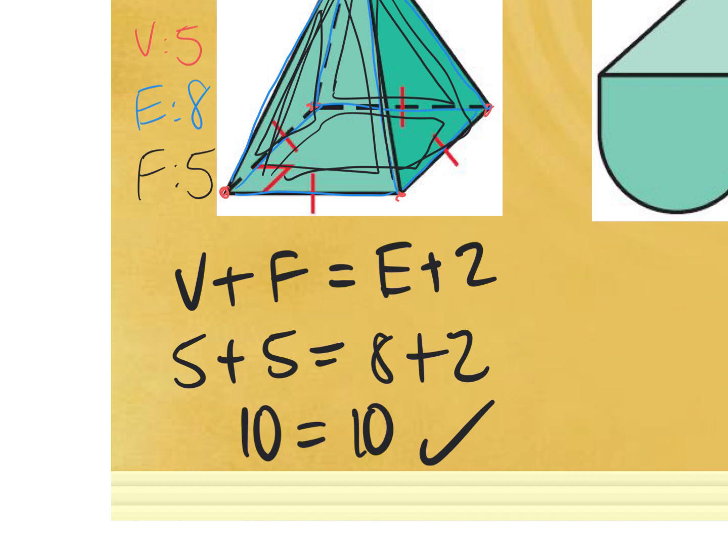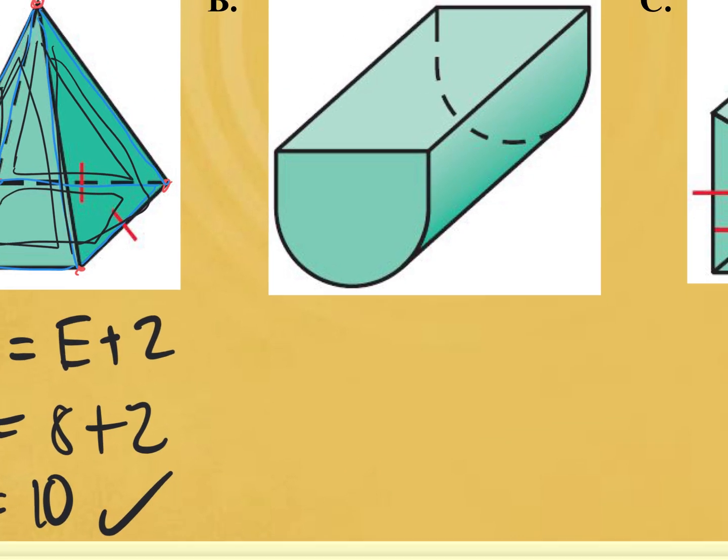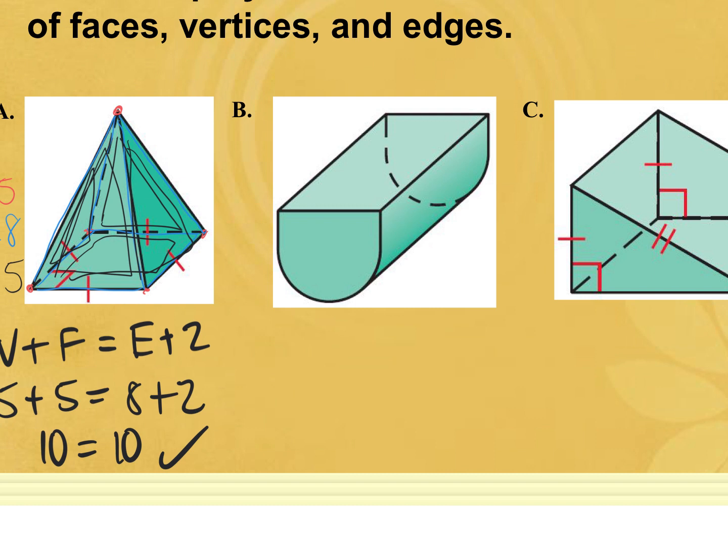So this is true for all polyhedra, okay? Hayden, we were plugging it into Euler's formula to make sure that we got the right number of vertices, edges, and faces. Yeah, Amanda? Okay, so number 2, letter B was not a polyhedra, okay? So we're not going to do this one because Euler's theorem only applies to polyhedra, okay?